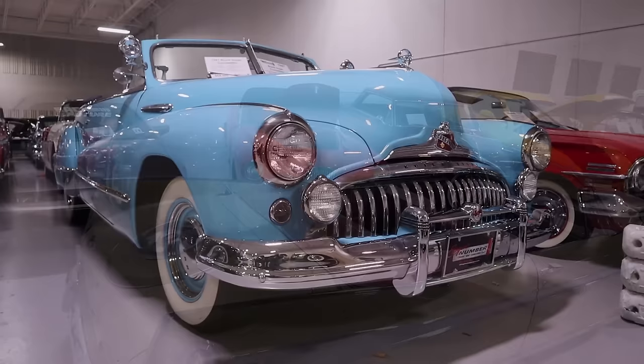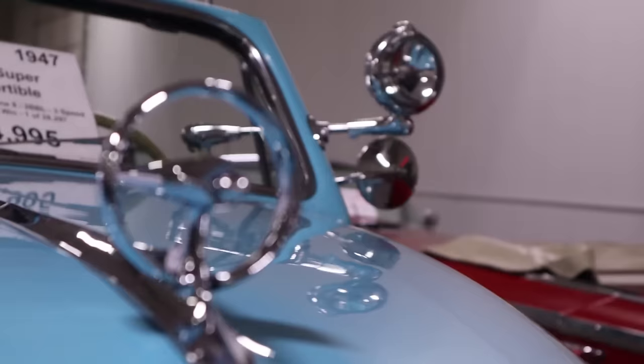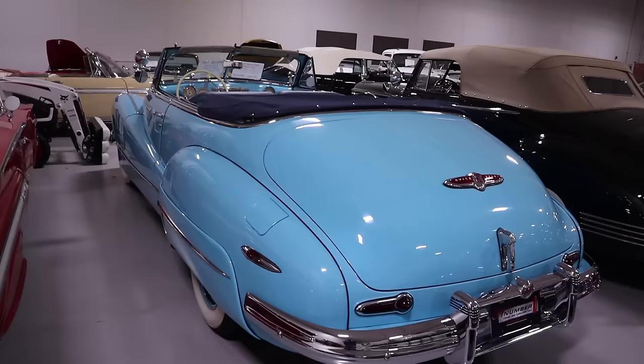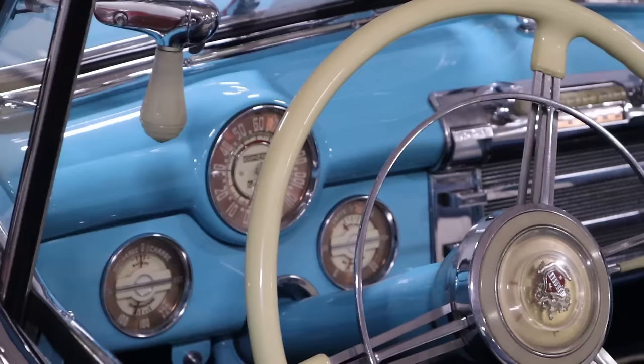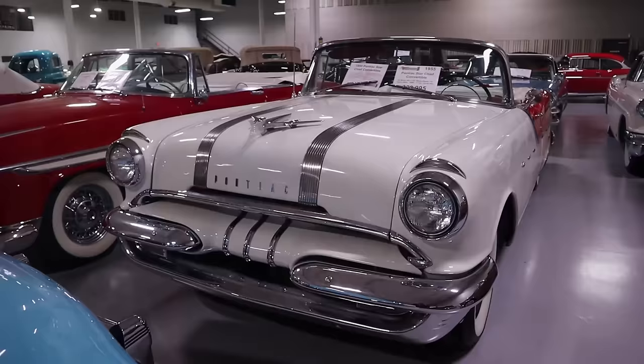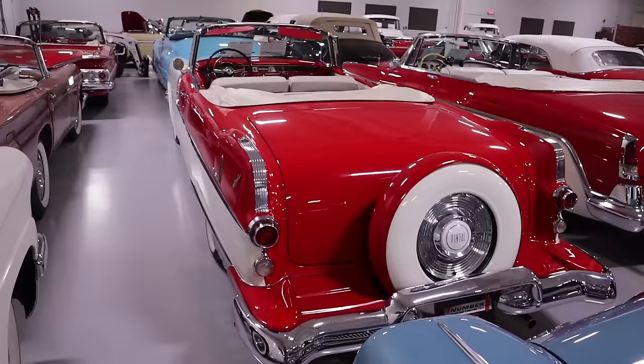A 47 Buick Super convertible. Here's a 55 Pontiac Star Chief convertible. Look at that. Big old Continental kit on the back there.